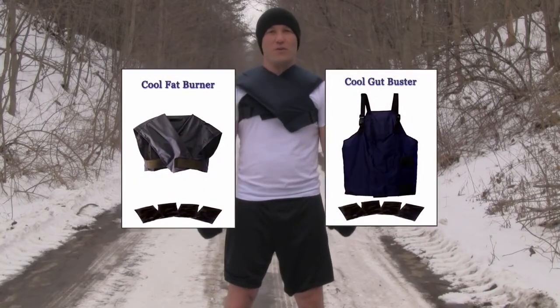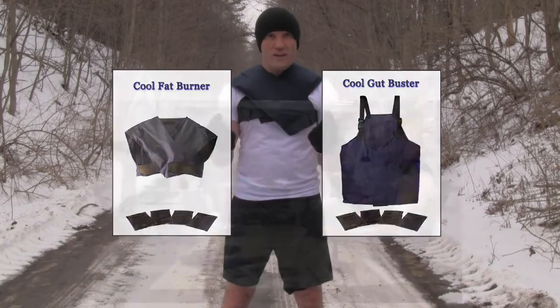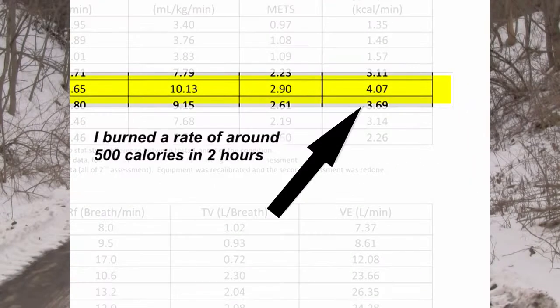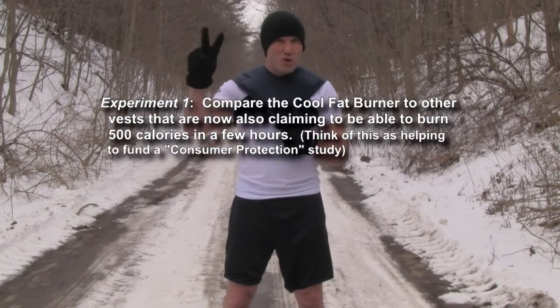I'm the creator and owner of the CoolFatBurner and CoolGutBuster, the world's first and only proven calorie-burning brown fat cooling vests. Able to burn hundreds of calories an hour and triple metabolism as shown in documented university testing. I'm here to ask for your contribution to help fund 2 experiments.